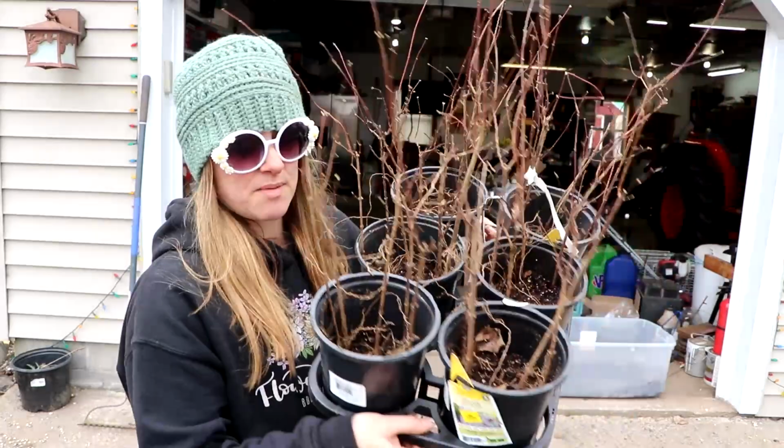So instead of putting them in the ground, I put them in containers. I put them right here. I just put some soil in the bottom and put them in, just for a couple of weeks until I figure out where they're going to go. I'm terrified that they're going to be a tasty meal for the deer or rabbits, so I'm going to figure out a way to protect them.